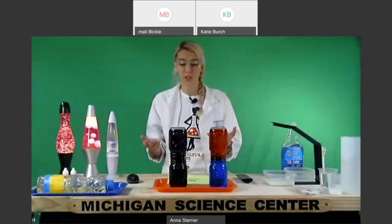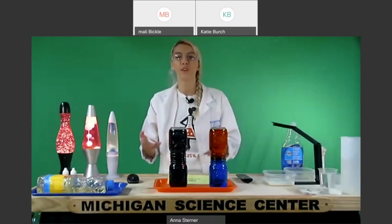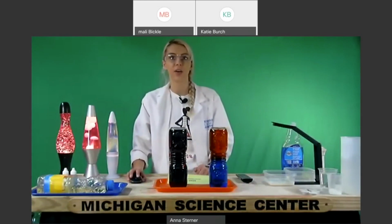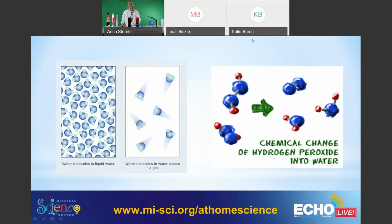So this brings us to our first question. Was this a chemical or a physical change? Tell me in the chat. You need to take a look at this diagram one more time. Put it up on the screen here. Tell me in the chat, was this a chemical or a physical change? We'll wait for a few people to answer here. Lots of great answers here. This was, in fact, a physical change.